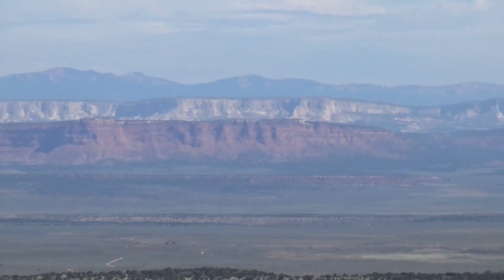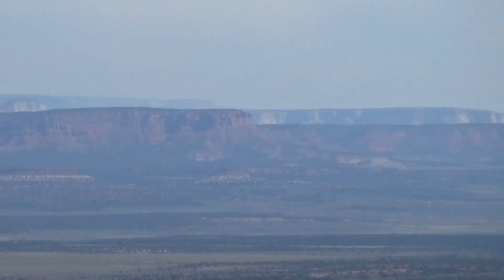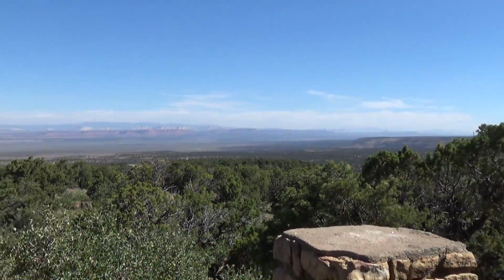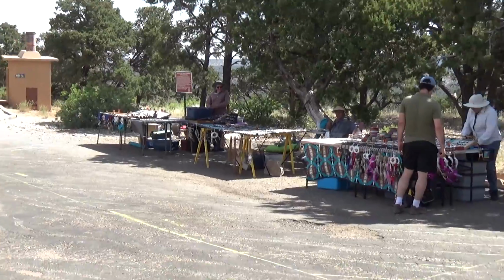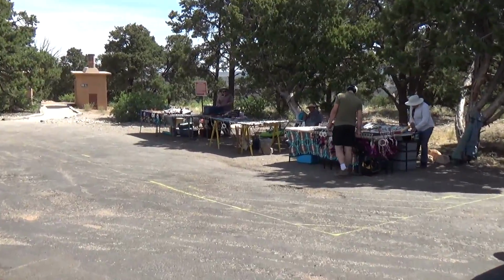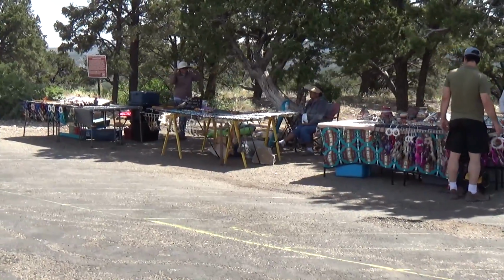This is the Antelope Pass Overlook. It's just north of the North Rim of the Grand Canyon. And if you stop through here, please check out the Navajo handicrafts here. They have some really nice stuff. It's not cheap, but it's really beautiful, and the money goes to a good cause. You know, it goes right back to the Navajo Nation.